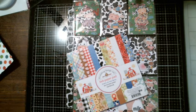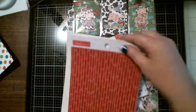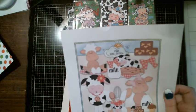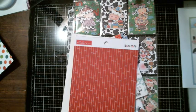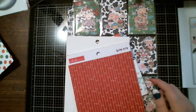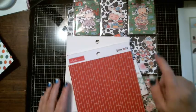It is this paper pad. Oh, look at it, some more cows. Too cute. See, I got cows coming out of my ears. It's made by Bella Boulevard. It's called Barnyard. Oh, there's the cover. See, here it is. Sorry. It's like, where'd the cover go?